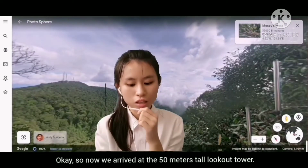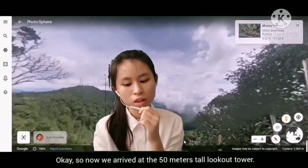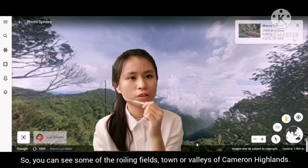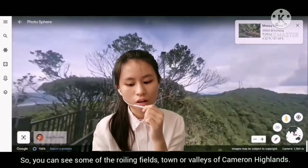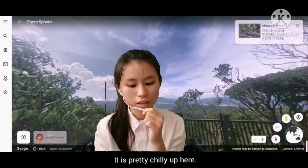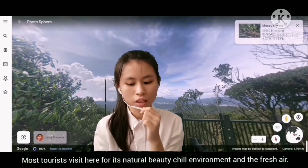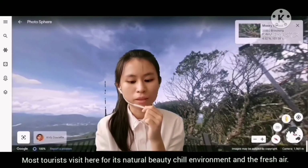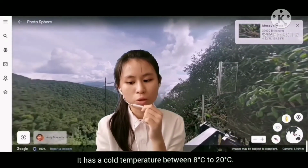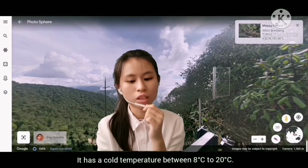Okay, so now we arrive at the 50 meters tall lookout tower. So you can see some of the rolling fields, town or valley of Cameron Highlands. It is pretty chilly up here. Most of the tourists visit here for its nature, beauty, chill environment, and the fresh air. It has a cold temperature between 8 degrees Celsius to 20 degrees Celsius.